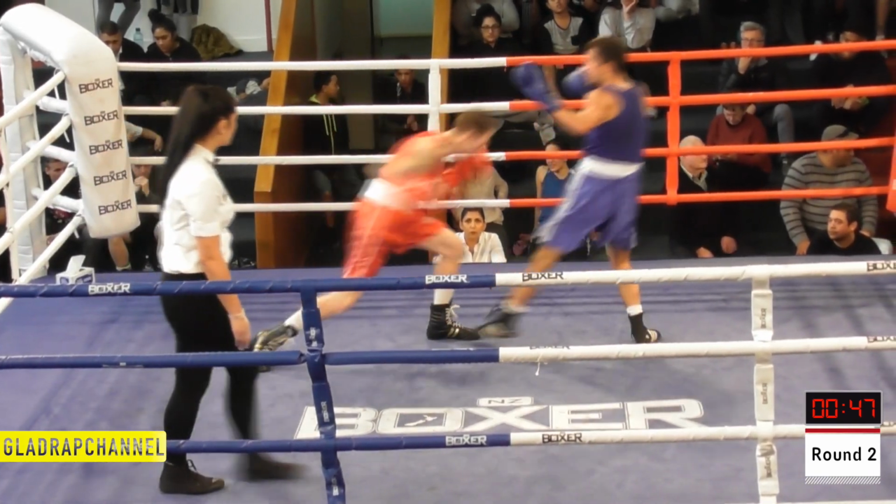Working that right to the body very well, isn't he? He's landing that shot quite a lot. And red corner must have a sore left side of his rib.